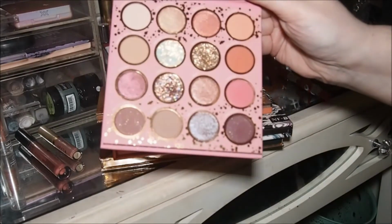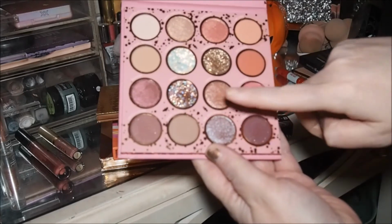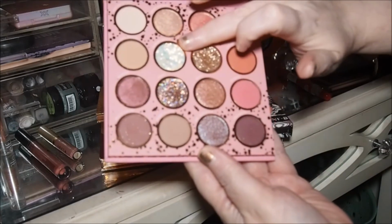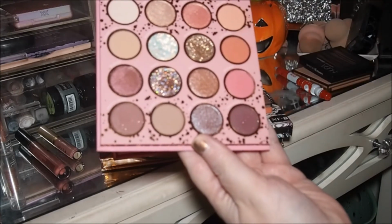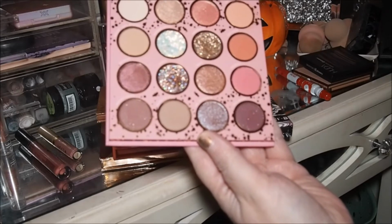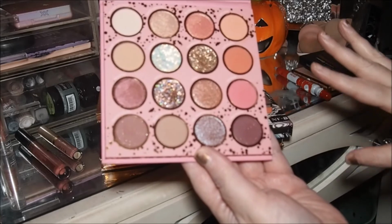So it's pretty autumnal, isn't it? So all these palettes are autumnal. I want to use this glitter here. So that glitter is called Indio. I don't think I'll be using Hungry Ghost. I already know what that looks like because obviously it's in the Baby Got Peach. But yeah, we're going to try and use pretty much as many eyeshadows as we can.